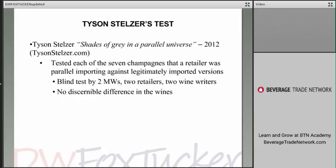Seemingly in response to that article, Tyson Seltzer, an esteemed champagne writer and a recent presenter at the Australia Trade Tasting, tested each of the 7 champagnes that a retailer was parallel importing against legitimately imported versions. This was a blind test by 2 MWs, 2 retailers, 1 writer and Tyson, and the results of the test were that there was no discernible difference in the champagnes.